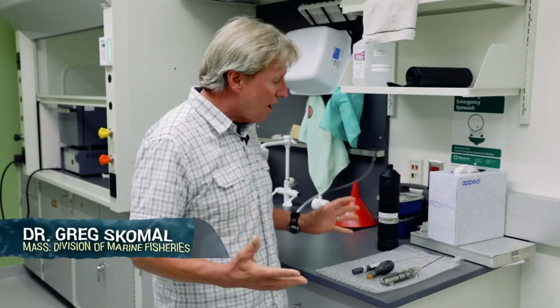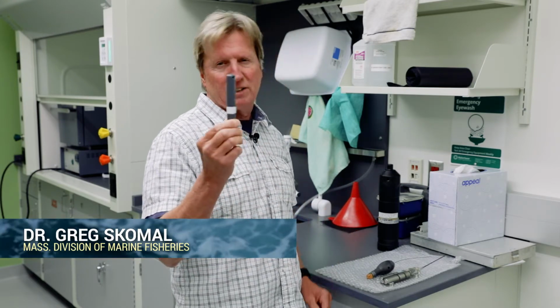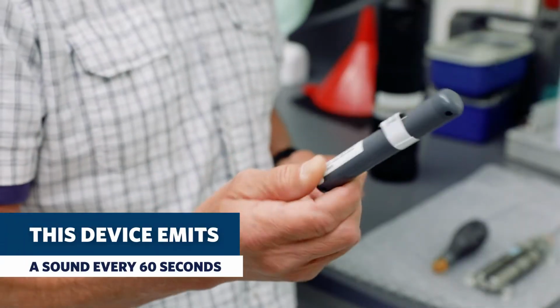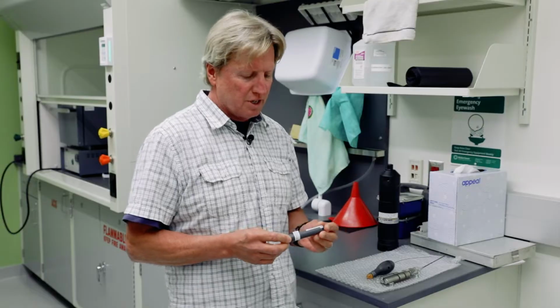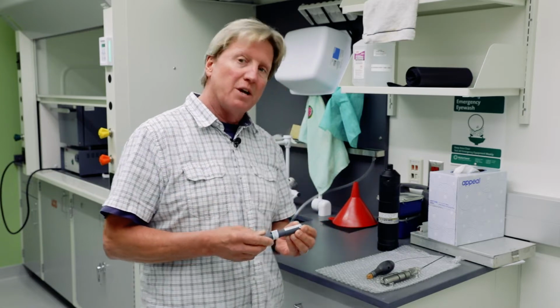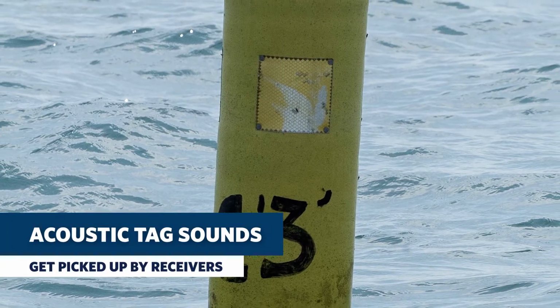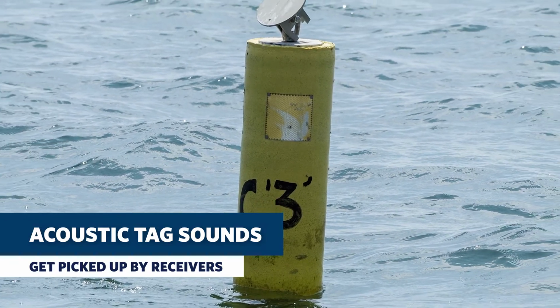The one we most commonly use is the acoustic tag. This is basically a transmitter. What it does is every 60 seconds emits a very high frequency sound that is not heard by the shark or by us, but it is picked up by an array of acoustic receivers that we have set up all around Cape Cod and Massachusetts in general.